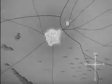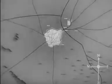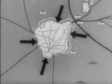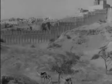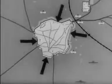This is a map of the town itself, and round it is a wall which protects it from the dust and storms of the desert. This is a view of the walls from the outside. And now we are looking at the walls from the inside of the town. They are wide enough for a man to walk along them.